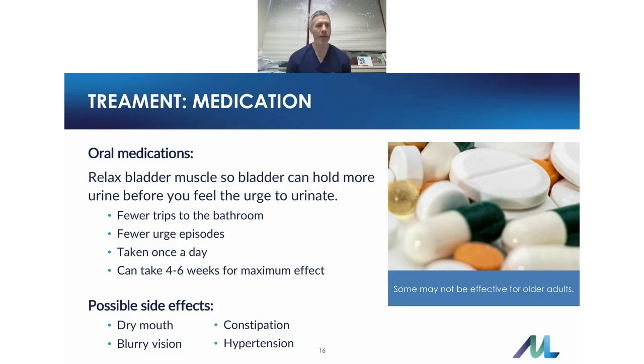Typically, these medications are taken once a day. And I often tell people to try these for 4 to 6 weeks because they can take a little bit of time to work. There's 2 different classes of medications that have different side effect profiles. Some of them can have dry mouth, dry eyes, constipation. Some of them can result in blood pressure changes. So again, talking to your urologist, figuring out what's a good pathway. Sometimes we'll try one medication. Sometimes we'll try a second one before moving on to more advanced therapies. But you should typically try medications before moving forward.